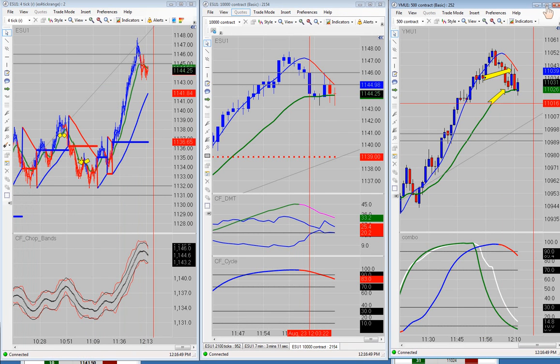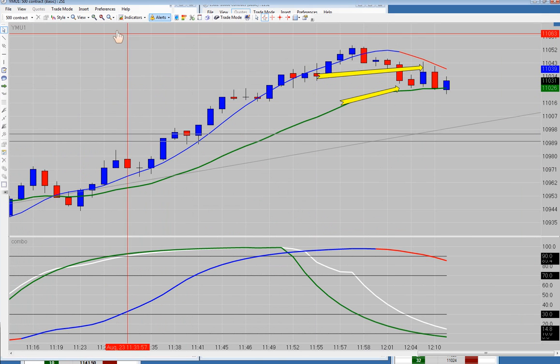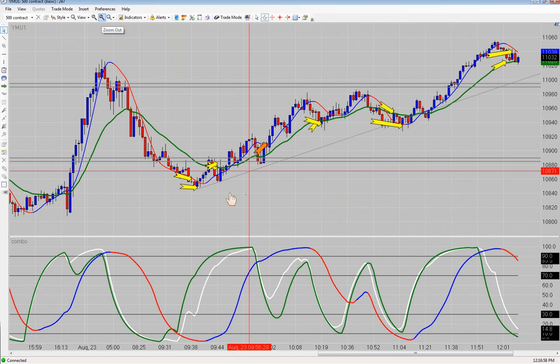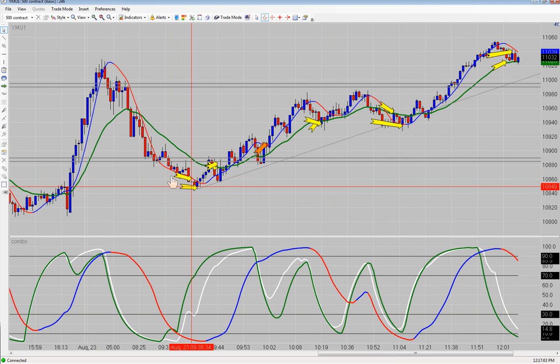The only other trades we took were on the YM this morning. I'll blow that up so you can see that. Let me spread it out a little bit. This is our whole morning on the YM. Our first trade right here, we had divergence, and it closed down below the MA1.